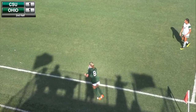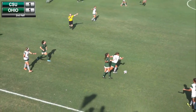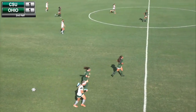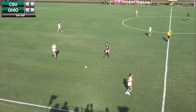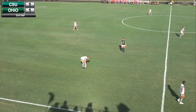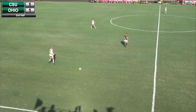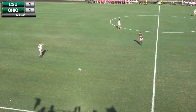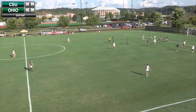Right, just when Ohio thought they had caught a break and dispossessed the Vikings, they end up giving it right back. There's some more jerseys being tangled up here between Molesky and Gutlove. A little bad blood being generated here between the two number 11s as Ohio regains possession. Another foul from Gutlove. And there is no love lost between Molesky and Gutlove in this match. They've been going at it just about all afternoon.